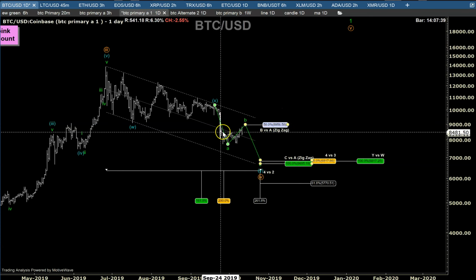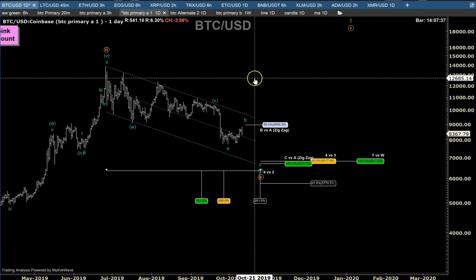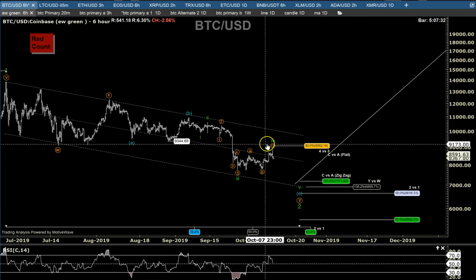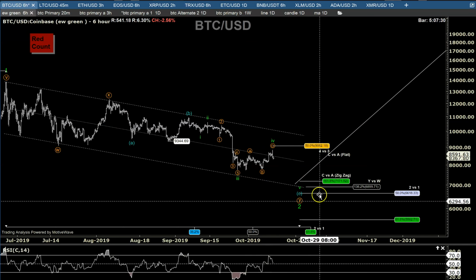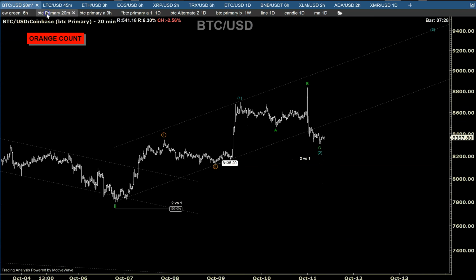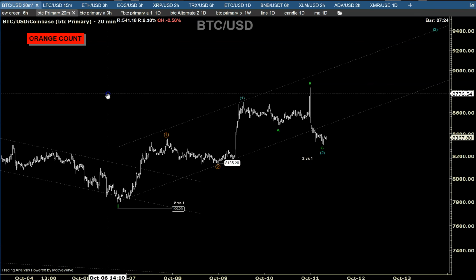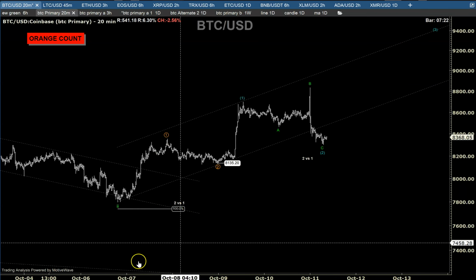Okay, so this is basically what I'm seeing right now on this count: either a wave B pullback or a wave 4 pullback. The implications are kind of the same to the downside. But on the bullish side, we've had the other counts this morning, and I had to rearrange a little bit here.